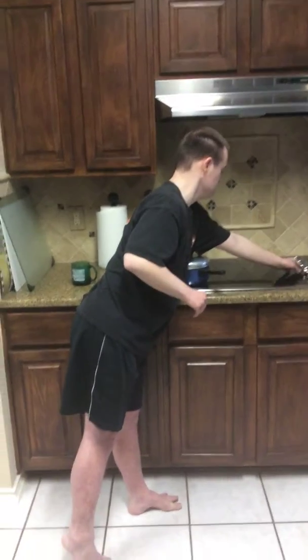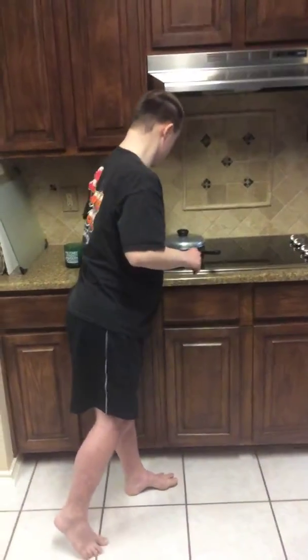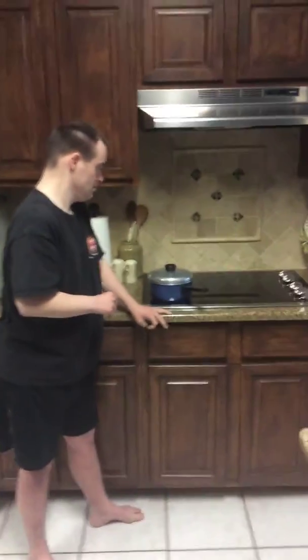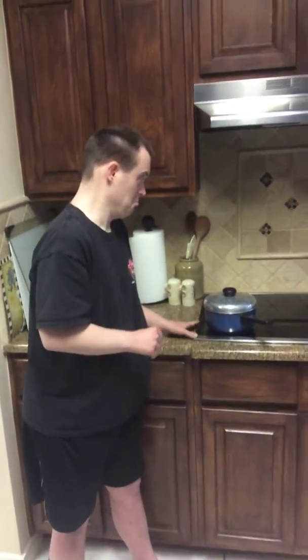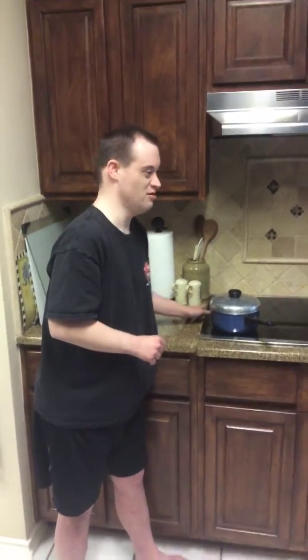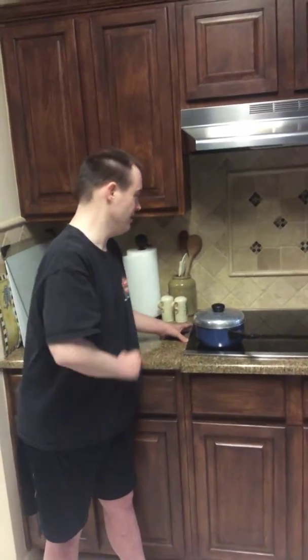This stove right here does come with the dials for setting the heat. This one is a very nice stove top to make meals on. Oh yeah.